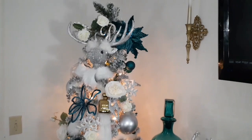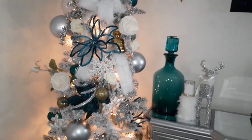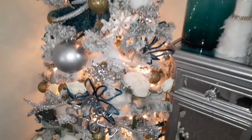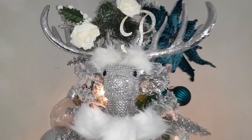Okay. Now, for my tree, I'm loving the theme of it, loving the look of it. It's like a fairy tale romantic look that I was going for with all the flowers and everything on there. And if you notice, I do have a theme going on besides the colors. I have a lot of this bling script. So it matches the pillows, it matches the deer, and it matches even my tree topper. And this tree topper came from Big Lots as well.